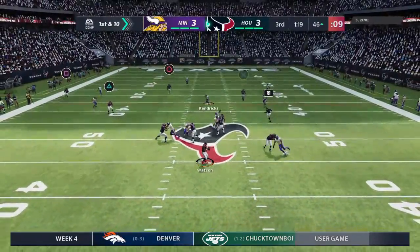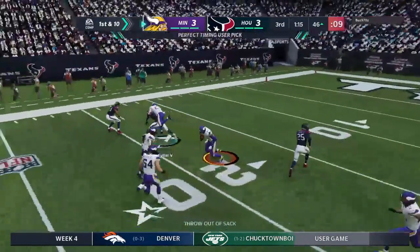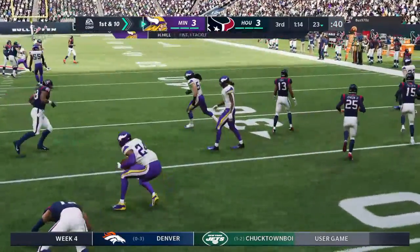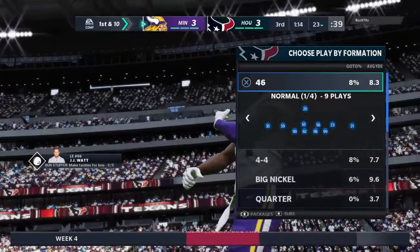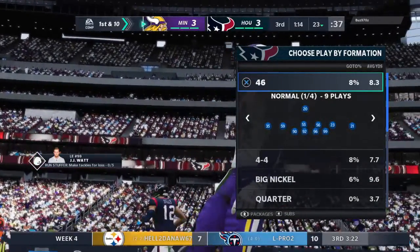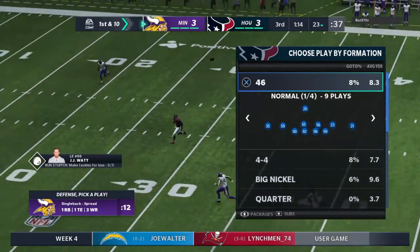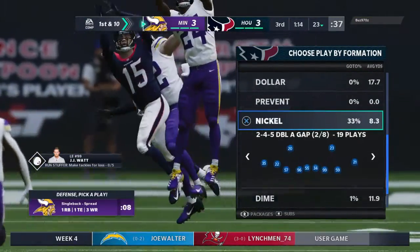On 1st and 10, Watson. He's letting this one go for Fuller. And now Watson throws another interception. Picked off at the 19. And he's going to get this one to the 23-yard line. First and 10. You hear me laughing, partner, and I'm not laughing at the situation. But sometimes you just get yourself into a rut. It's hard to shake yourself out of it.